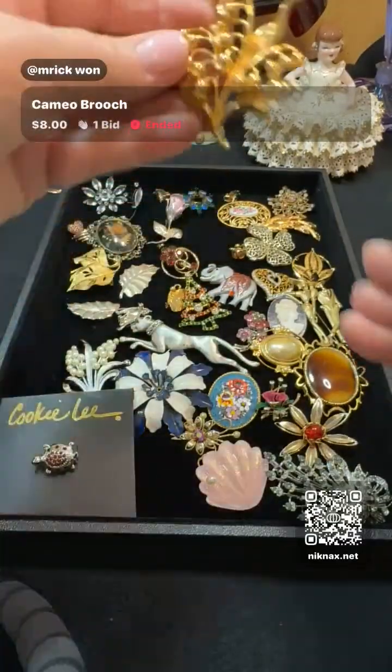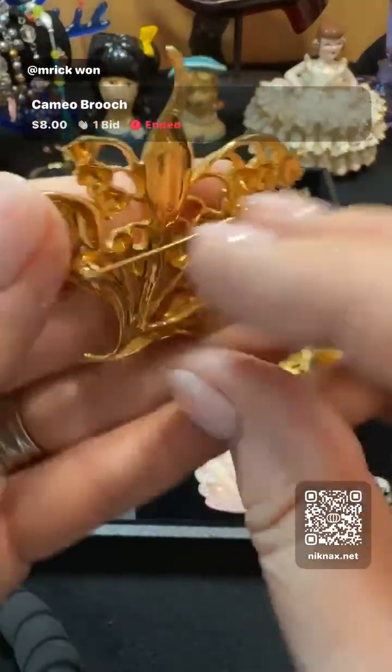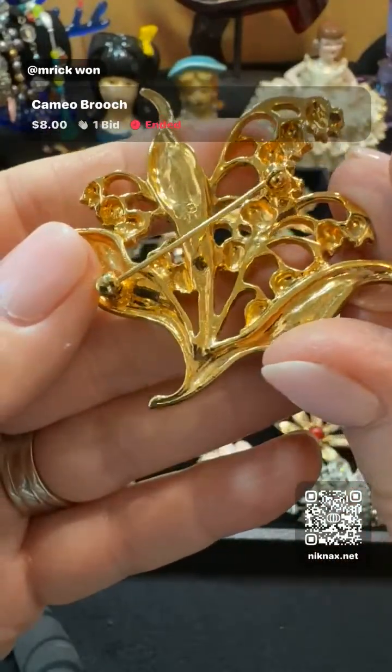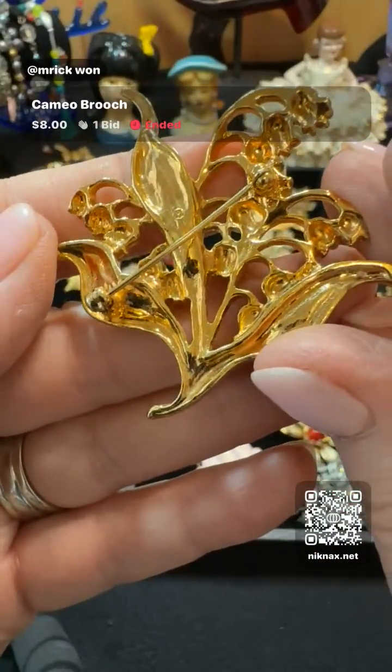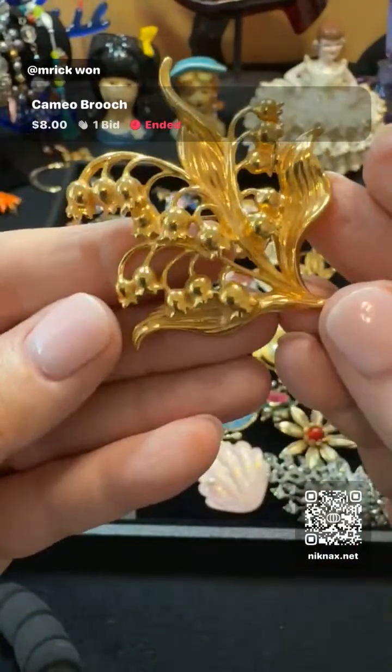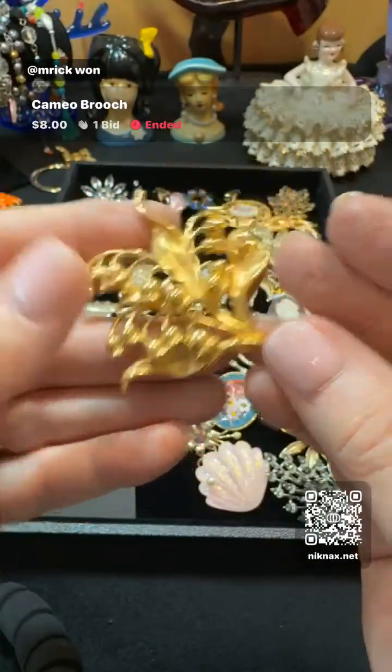Here's some lilies, a lily brooch. I believe it's Avon. Well, it's not marked, and usually Avon's pretty good about marking their items, but it's still a gorgeous little lily gold tone brooch.